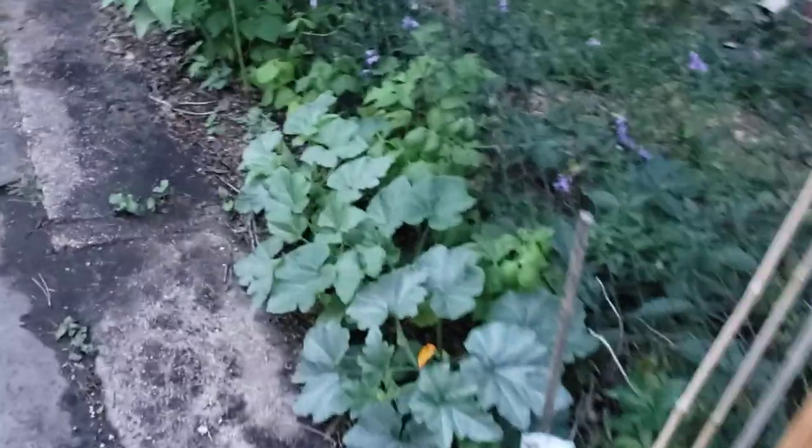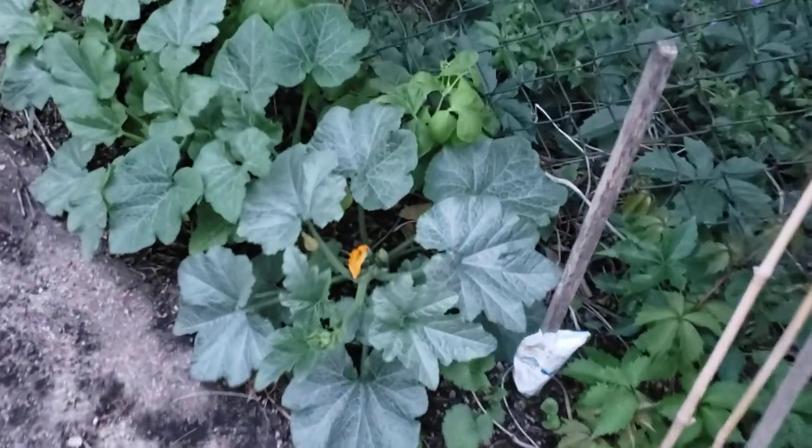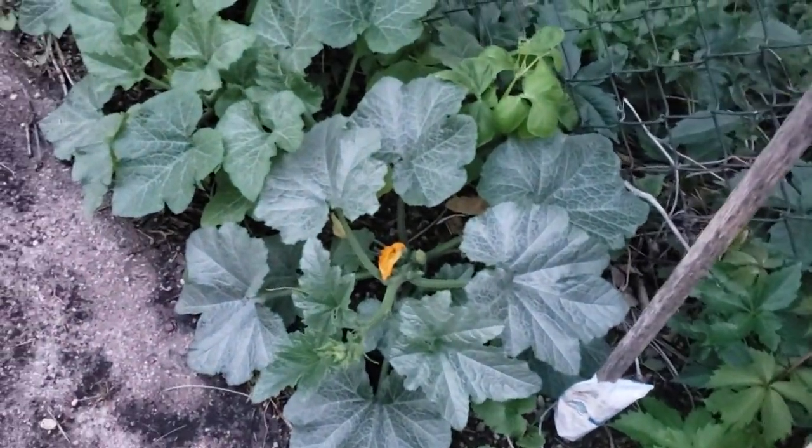And take a look at those delicata squash. They're blooming, and they are starting to produce as well. Gotten a runner on them. So looking forward to that.